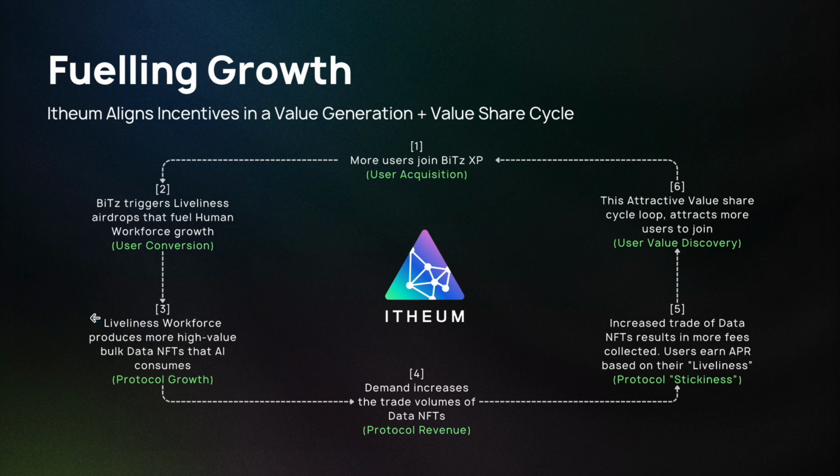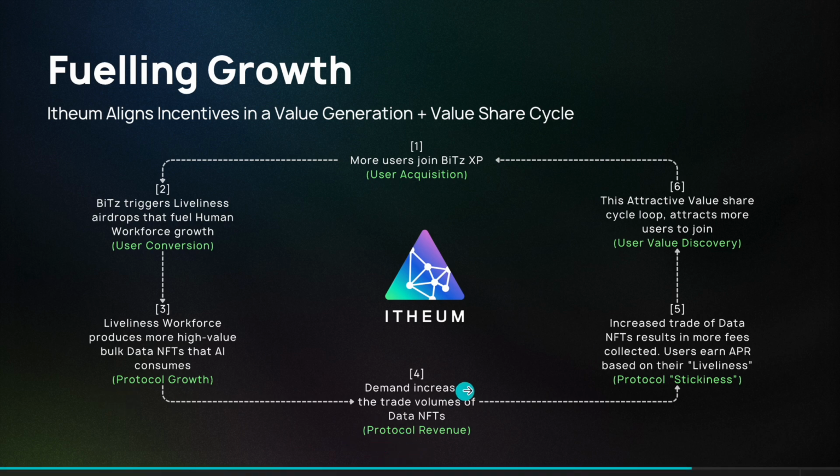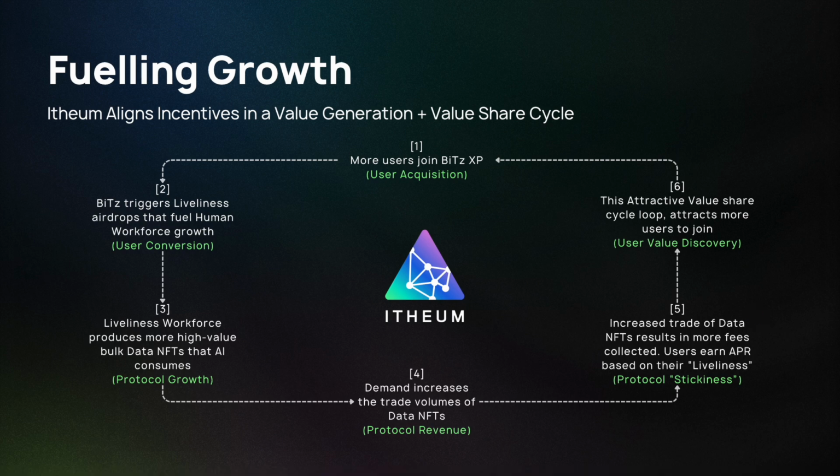Liveness workforce produces more high-value bulk data NFTs that AI consumes. This is the protocol phase. The demand increases the trade volumes of data NFTs. This is the protocol revenue increasing phase. Then the increased trade of data NFTs results in more fees collected and uses an APR based on their liveness. This is the protocol stickiness phase.